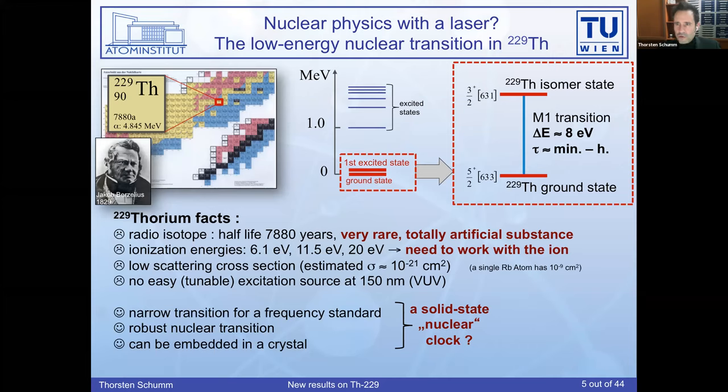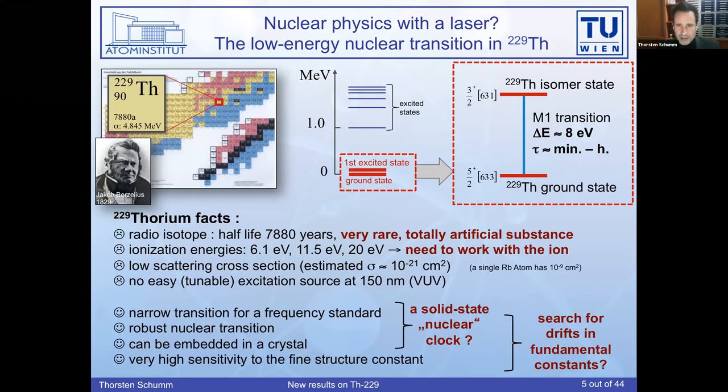And so in my group, we actually put this nuclear two-level system in a solid environment in a chemical bond that eats up the outer electrons. And we pursue the idea of producing a solid state nuclear clock, which wouldn't even need a vacuum system, apart from that the light needs to reach it. There's another factor in fundamental physics why this is an interesting transition, and I will tell you a little bit more about this in a minute, which is a very high sensitivity of this nuclear two-level system to variations of fundamental interactions, and in particular, the fine structure component.